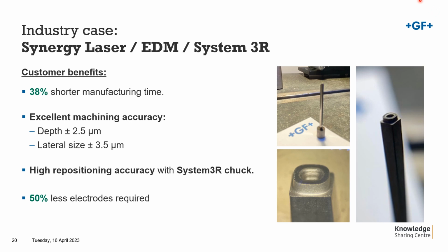Now, this case shows the great synergy that we can have of laser and EDM, and in this case also System 3R, to create something unique for our customer. The customer had to integrate laser into his manufacturing flow in addition to die sinking EDM and milling, but he shortens the manufacturing time by 38%.